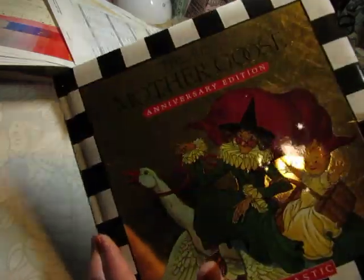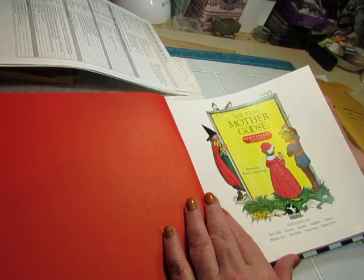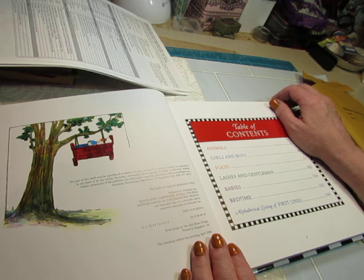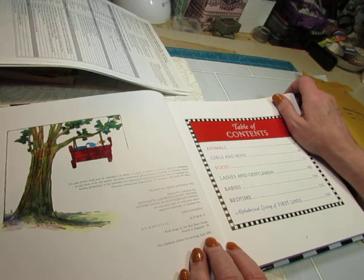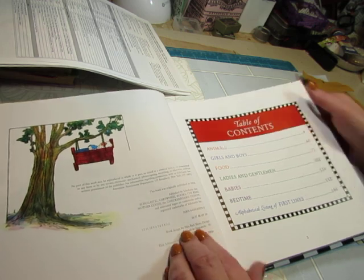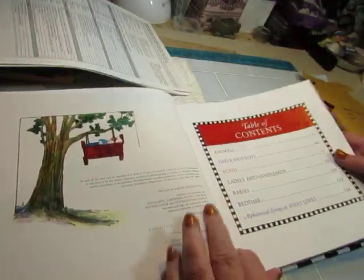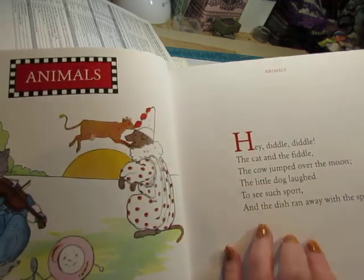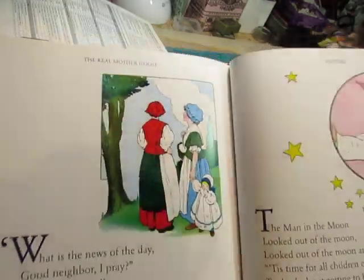And I got this, the Real Mother Goose, sorry there's a glare on it, Anniversary Edition. So this is different from the editions that you usually see with the big tall Mother Goose book, illustrated by Blanche Fisher Wright. And this edition is 2006, because it's an anniversary edition. It was original 1916. Anyway, it's got the beautiful illustrations, and then the rhymes are nice and big. A nice big font, so I can use them too. Just, you know, nursery rhymes and these really beautiful illustrations.